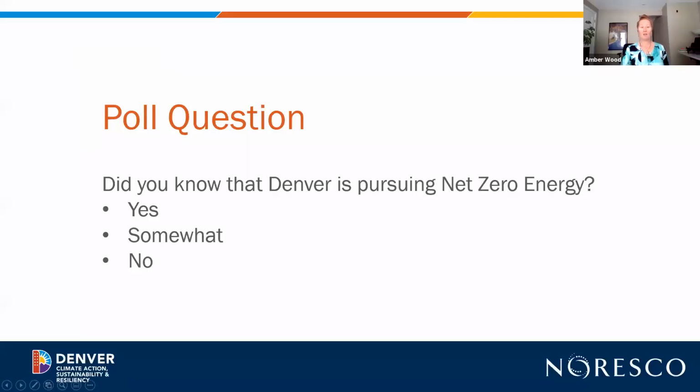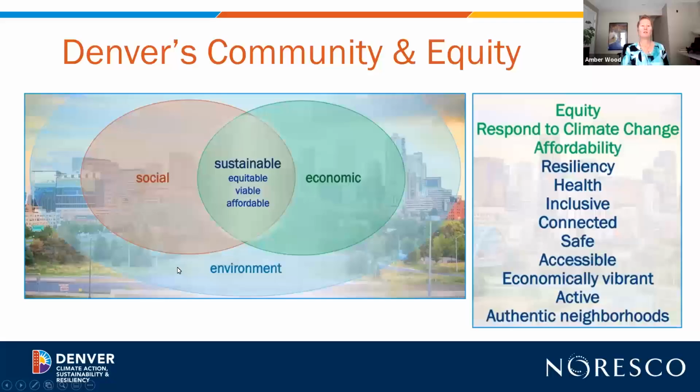So let's get a little into our climate goals. We'll go through these quickly. And while we're doing it, did you know that Denver is pursuing net zero energy? We were just curious if you all are familiar with what we're doing. We'd love to hear about that. I would like to start by acknowledging 2020 and 2021, and that we are really thinking through how sustainability can be a combination of equity, viability, and affordability for Denver. We want to make sure that we're looking through that lens as we start to talk about net zero energy and where we're headed for new buildings and homes.